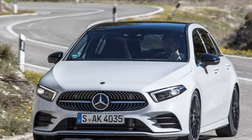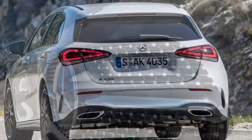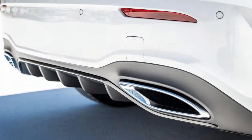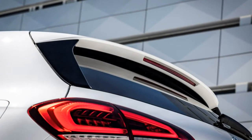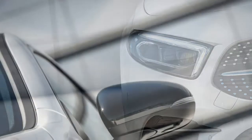However, for the best out of the A-Class, it's worth diving into the options list for a few select extras. The Premium equipment line improves the size of the dual displays to 10 inches. As you move up, the Smartphone Connect package enables Apple CarPlay and Android Auto connectivity.